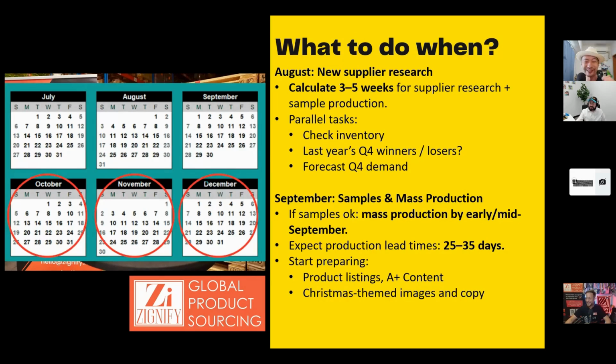Let's focus on this. Let's make sure we give the sellers watching the value they want. But yeah, I agree. Christmas themed listings, images, copy. Think about the quantity, like multi packs. It's good stuff. Yep. But also, a lot of people also do this famous thing.